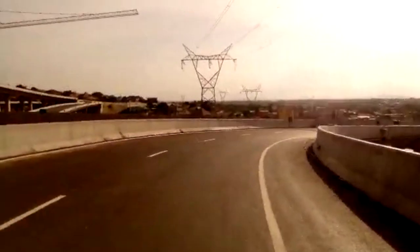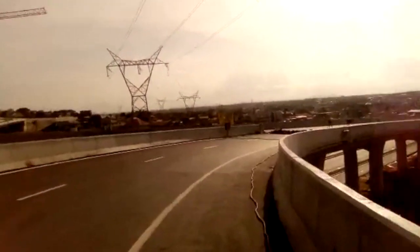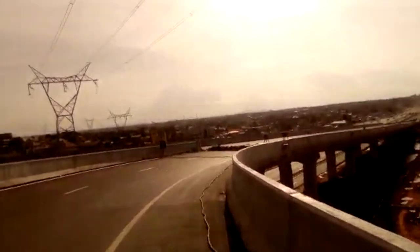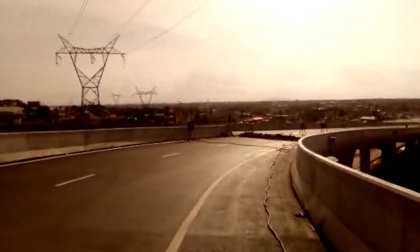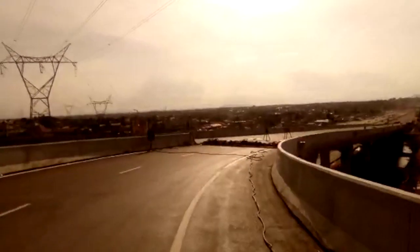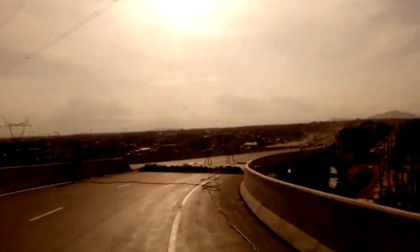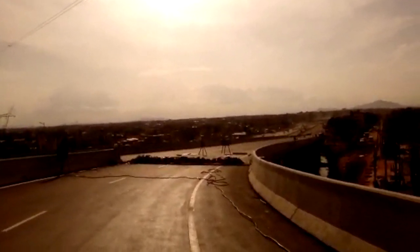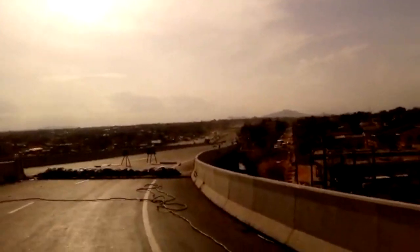Then we are off to Kumasi. See? That's why I'm walking. Maybe next time we will do it faster and you will see it well. Then we are off to Kumasi. That's Amasaman road.